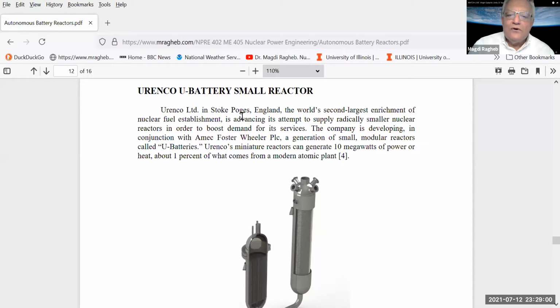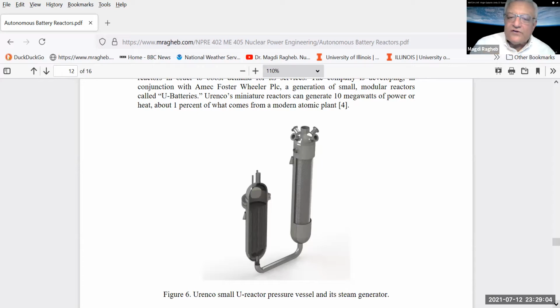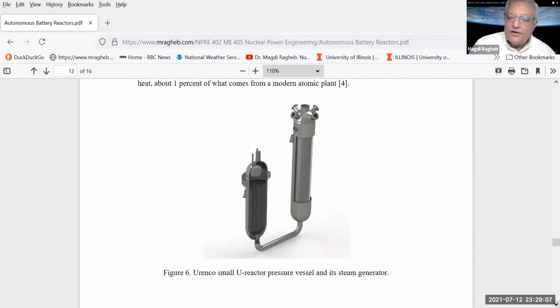So they call it the U battery. They're using the word battery because you use the reactor at the site to produce electricity over a 10-year period or over a 30-year period, and then take the whole pressure vessel and recycle it after the 20-year period. So there is no access to the spent fuel that could be used in weapons. The fear here is obviously proliferation and the use of the produced plutonium for weapons.